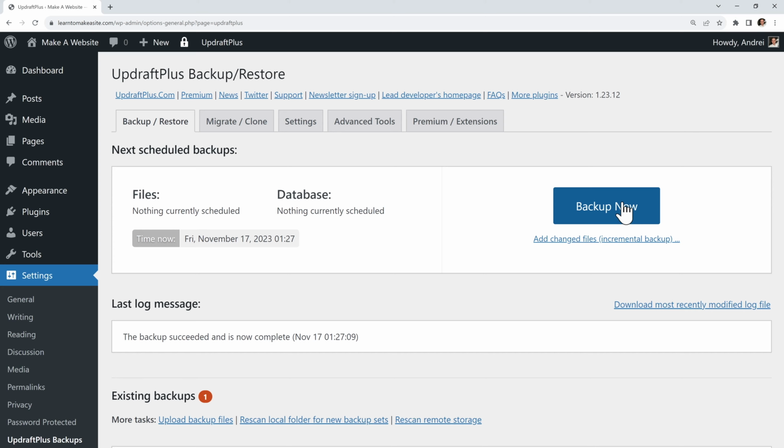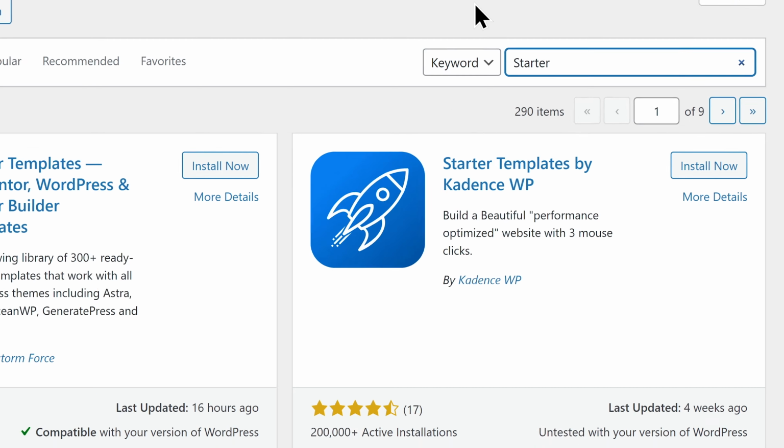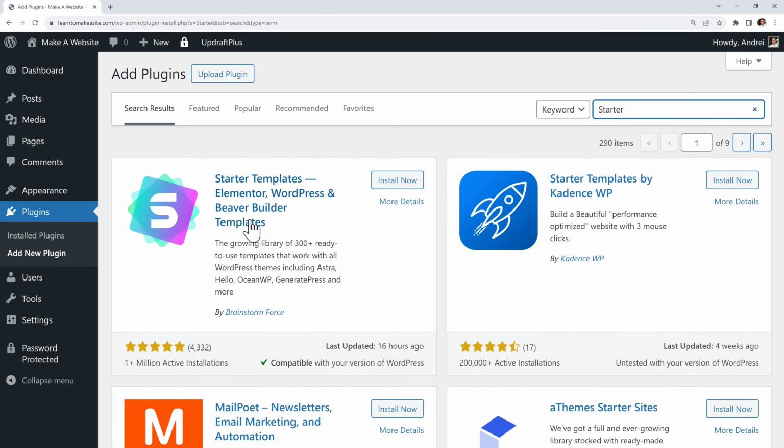By far the best way to start your design is again with the help of a new plugin. So just go to Plugins and Add New Plugin. And this time up here we will want to look for Starter. We want to install this Starter Templates plugin that has amazing reviews. This plugin will allow you to choose a beautiful design that you can use as a starting point. It will make building your website super fast and easy.